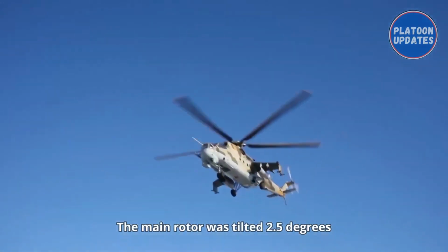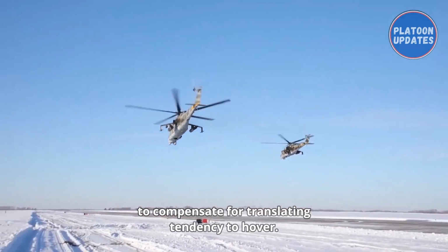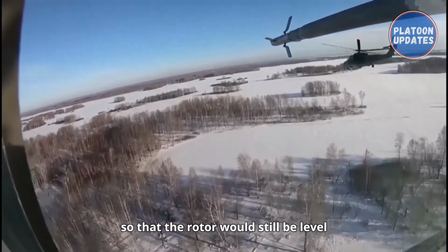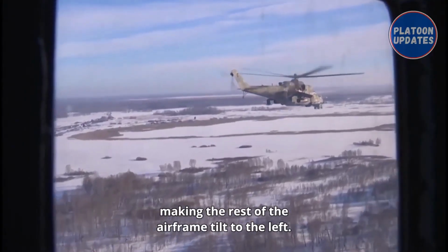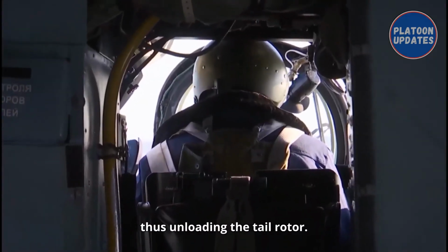The main rotor was tilted 2.5 degrees to the right from the fuselage, to compensate for translating tendency at a hover. The landing gear was also tilted to the left, so that the rotor would still be level when the aircraft was on the ground, making the rest of the airframe tilt to the left. The tail was also asymmetrical to give a side force at speed, thus unloading the tail rotor.